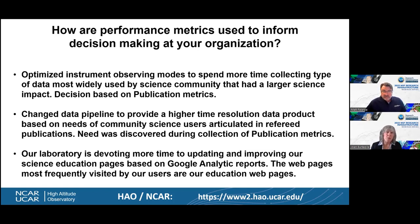And the last one relates to the general public. When we saw from Google Analytics that the most popular pages overall are the education pages, we've been devoting more staff time to updating and improving those pages for the community. So those are some of the decisions we made based on metrics. Thanks.